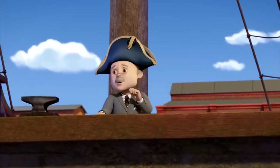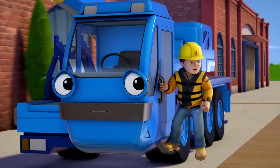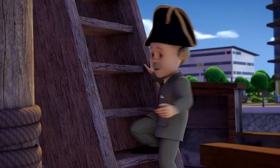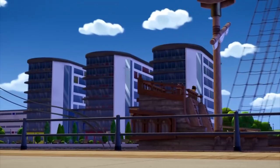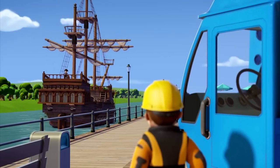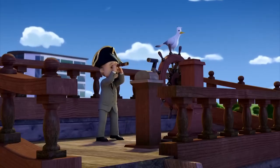Oh no! Oh no! Off we go, Lofty! Follow that ship! Mr. Bentley! Drop the anchor! I don't know how! I'll stop it, Bob! Oh, missed. I can't reach! Oh, double dear! We're heading for the open sea!